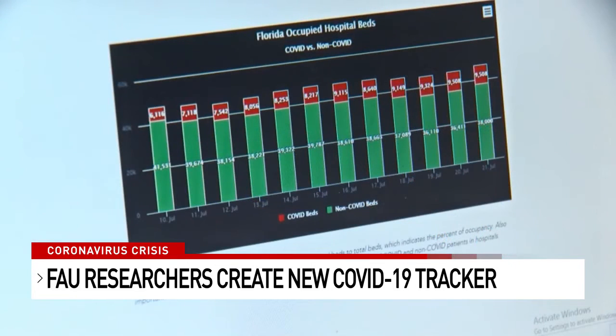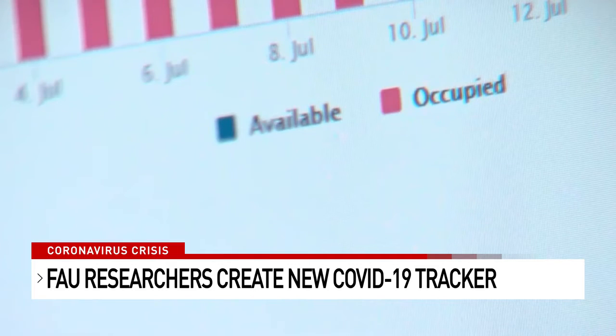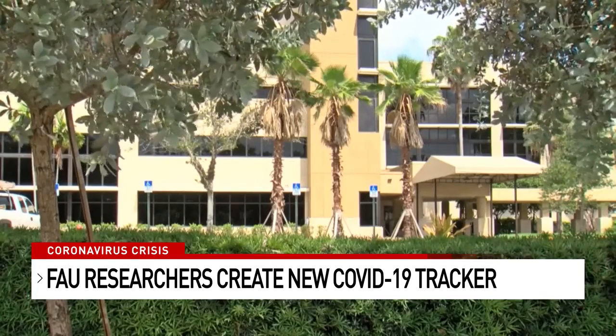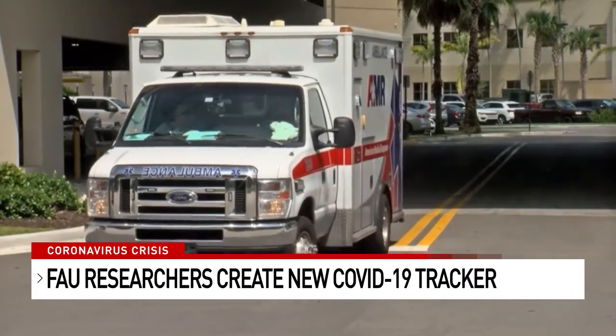For hospital beds, the FAU tracker shows how many are COVID cases. They also present ICU capacity trends over time. And they point out, despite a recent surge in positive cases, the ICU capacity across the state has remained relatively stable. There's no indication that our health system is overwhelmed.